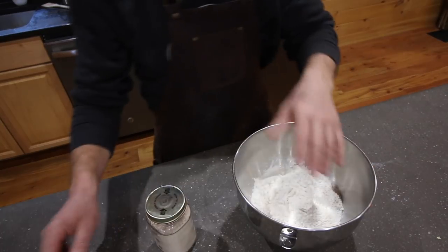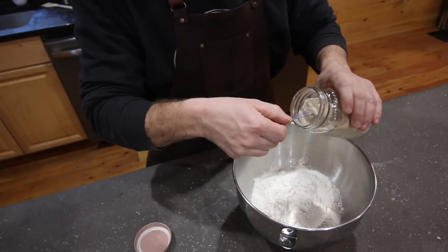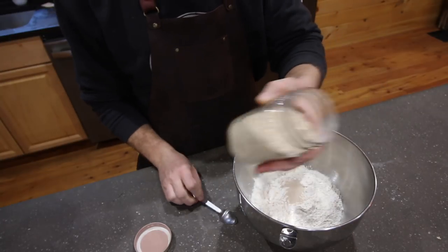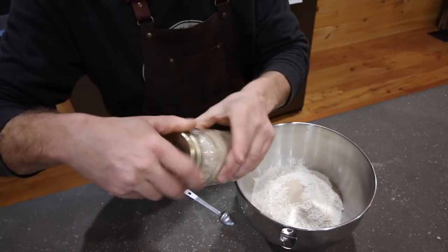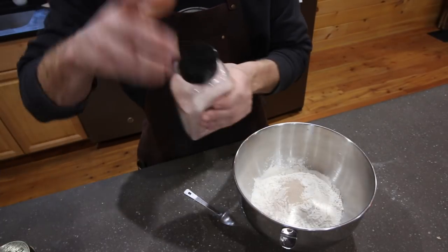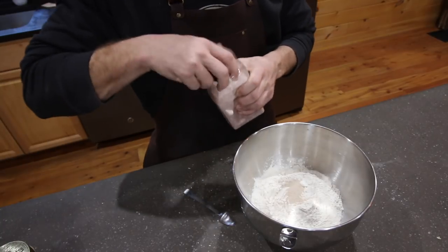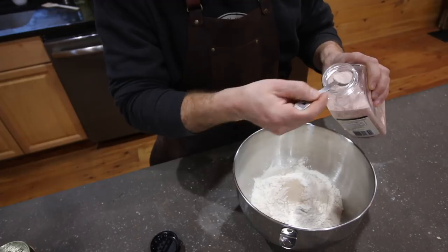We have our flour in our bowl. To that, we're gonna add our yeast. We buy our yeast in a big bag. It's a lot cheaper buying it this way versus a little glass jar or the little packets. I think I paid like $3 for a huge package. Then we're gonna take our pink salt.